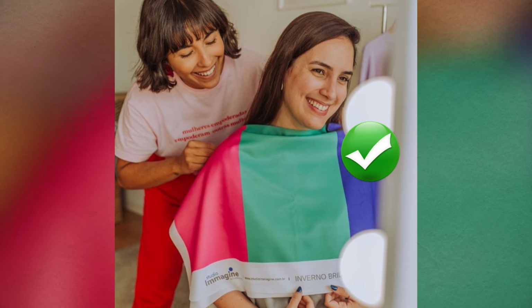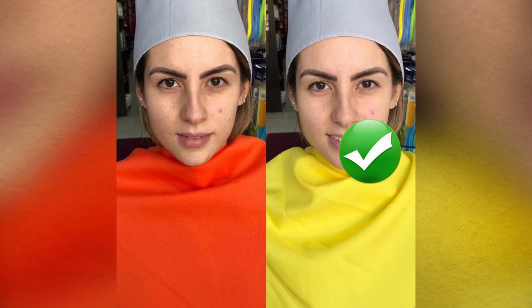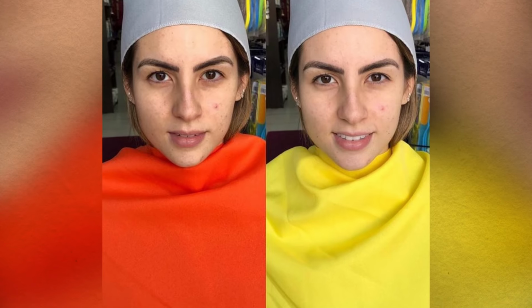A super practical tip: do the mirror test. Place different colors near your face and observe which one makes you look more radiant. If you have a warmer skin tone, colors like coral and earth tones will favor you. If your tone is cooler, go for blues and pink tones.